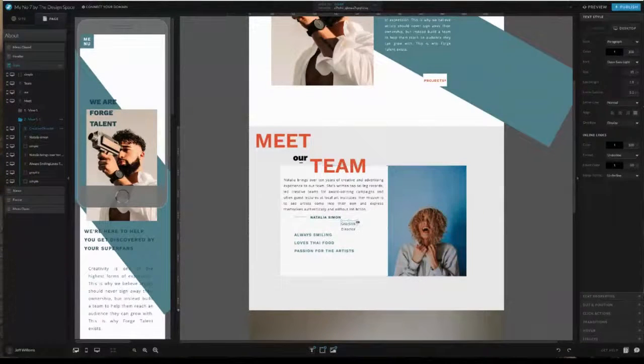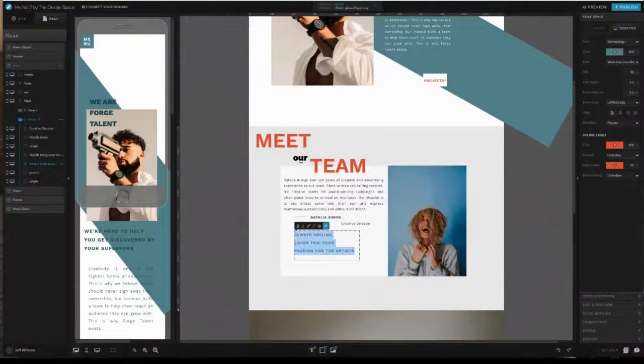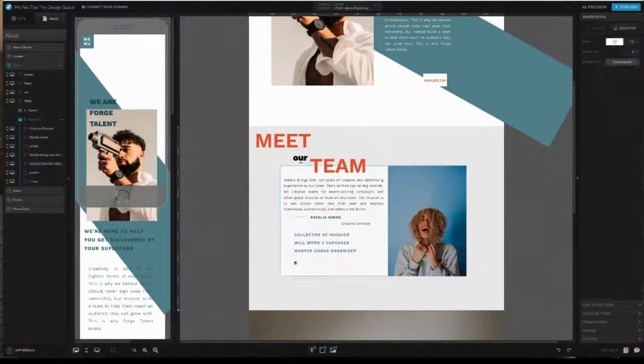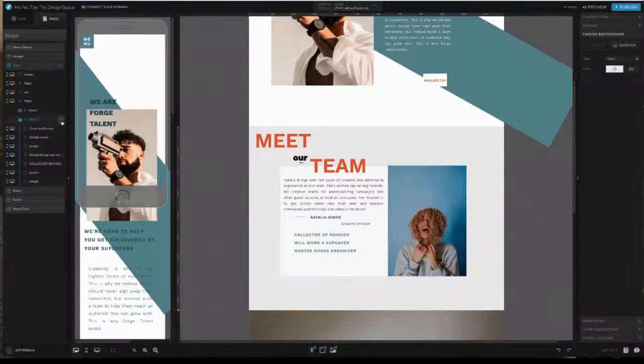Just like that, we'll lengthen this text box so it's all one line here. And I'm going to grab her quick facts down here, just like this, and we'll swap these out. Boom, just like that. So now at this point, I've got view 1, I've got view 2, and I can continue to create and make more.